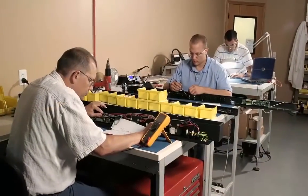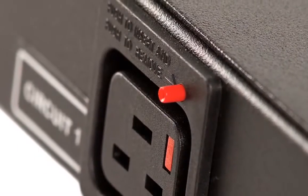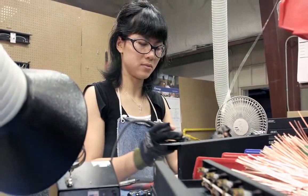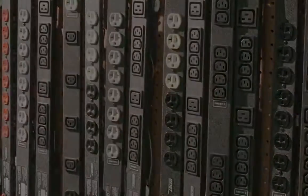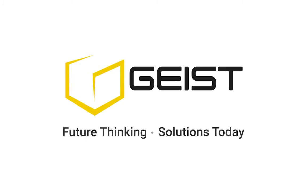We're committed to our strict manufacturing processes and procedures, and we invite you to see for yourself by placing your next order with Geist. We can match most competitors' product design, we're competitively priced, and we offer unlimited choices and rapid lead times. Geist, exactly what you need, when you need it.